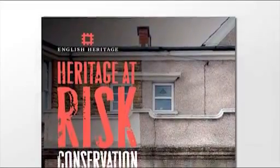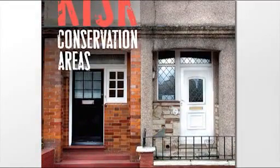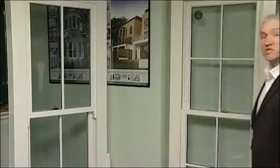In a recent survey, English Heritage found that the biggest threat to conservation areas was seen as unsympathetic plastic replacement doors and windows. We support English Heritage's approach, which emphasises the importance of repair and authenticity, and our members can offer a range of solutions. We call them the 3 R's.